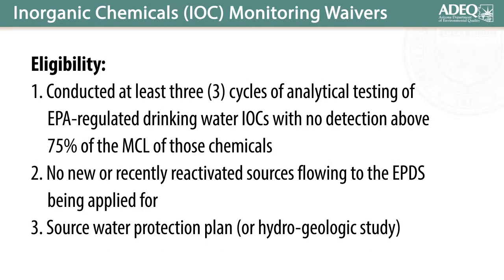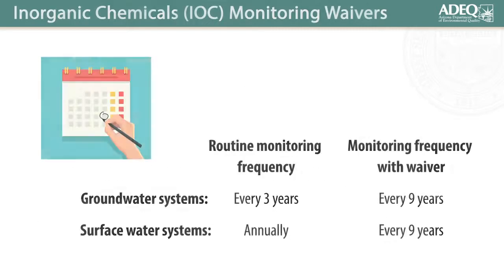To be eligible for a monitoring waiver for the first group of chemicals, IOCs, sources for the EPDS must have conducted at least 3 monitoring periods of analytical testing for EPA's regulated drinking water IOCs. These test results must be 75% or less of the maximum contaminant levels. Additionally, no new or recently reactivated sources can be flowing to the EPDS. If the EPDS is approved for a monitoring waiver, the required monitoring schedule is reduced from its current schedule to once every 9 years for both groundwater and surface water systems.